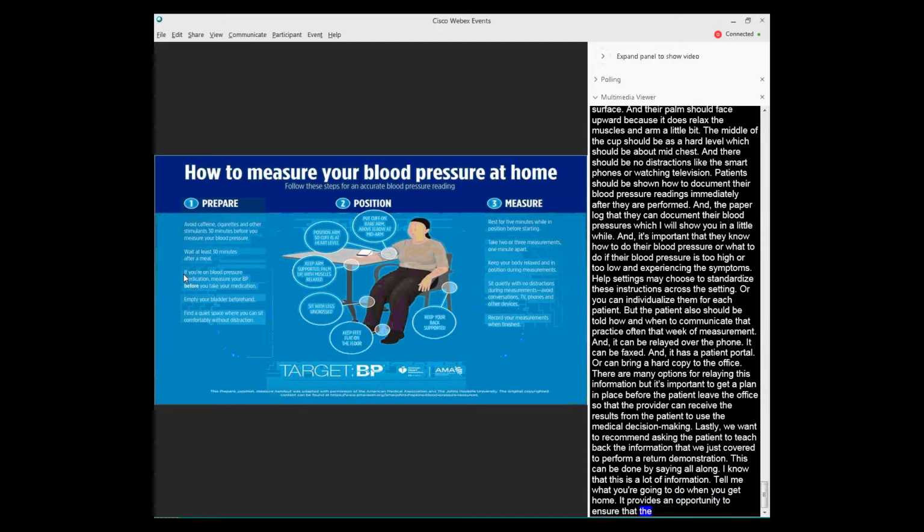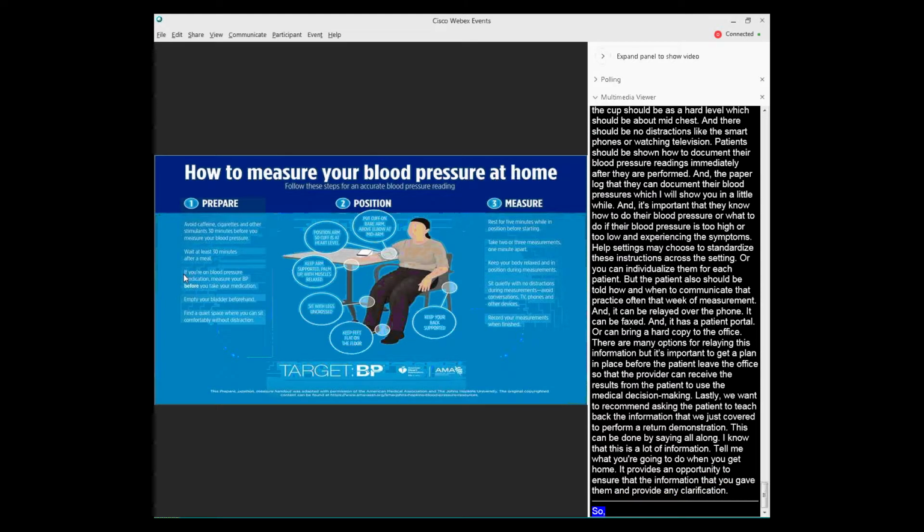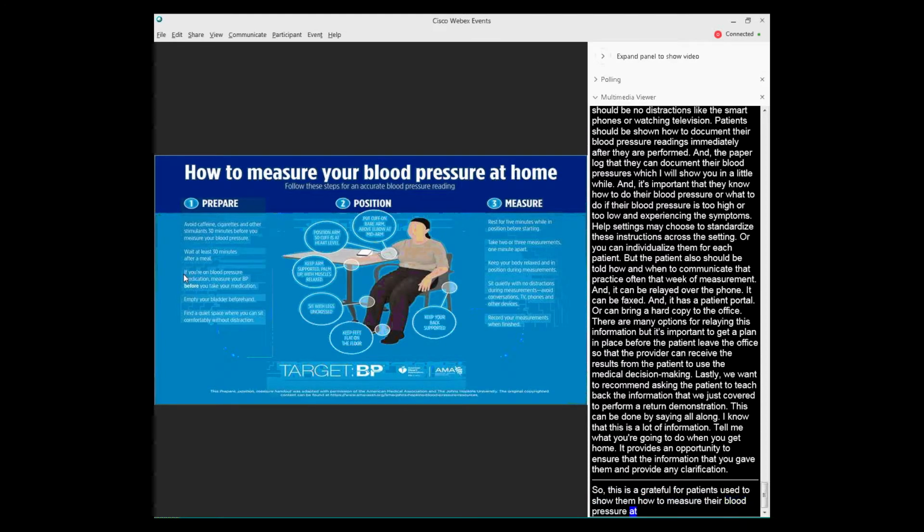So this is a great tool for patients to use to show them how to measure their blood pressure at home. I'll be giving you a website at the end where you can download this tool and all the others towards the end of the presentation.